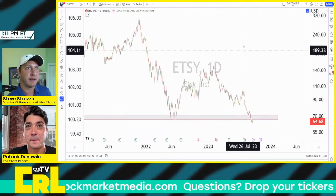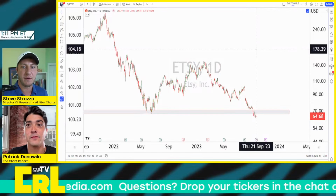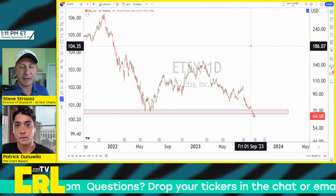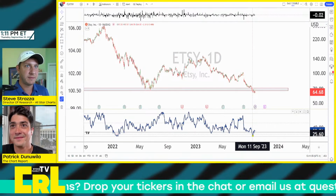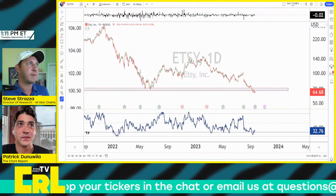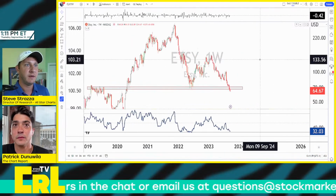But look out for something like this. If the market were to turn around, recover, find a tradable low tomorrow, this is the kind of name that could rip in your face. You don't really have a momentum divergence shape. Listen, I wouldn't overthink a momentum divergence like this, but if I flip it to a weekly, you'll see it more clearly.